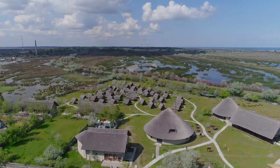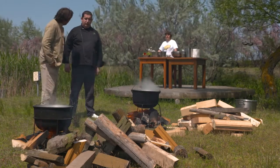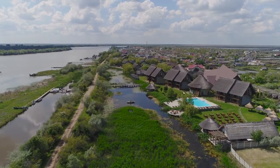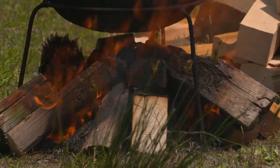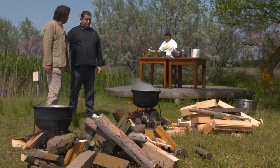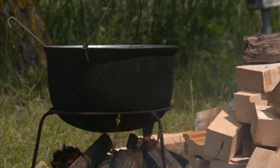Round the corner at Green Village, it was time for lunch. So I collared head chef Sorin to show me two versions of Dobroja's famous fish chorba, the traditional recipe and his own off-piste variation. What I love about this sort of cooking is that it's so simple. You've got your tripod, you've got your cauldron, you've got your water, and then you just need your ingredients. This is it. A good food made with local products, fish from the Danube, the vegetables from our garden, and that's it.